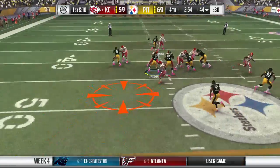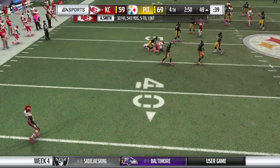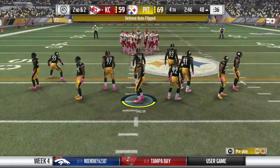On 1st and 10, Smith. And it's caught over the middle. Wilson. A good pickup there. 8 yards on the first down completion. A good start there on this 4th quarter drive. They need more of what we just saw. Down a couple of scores.